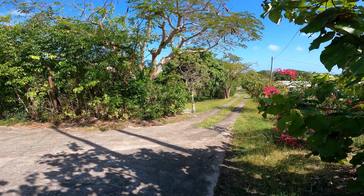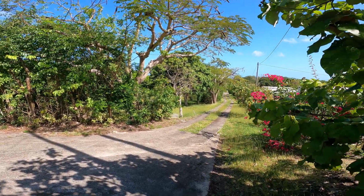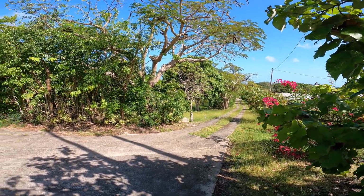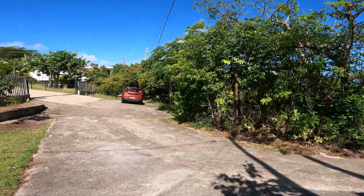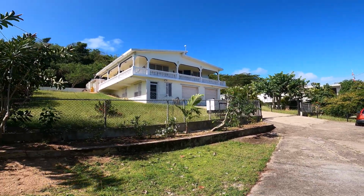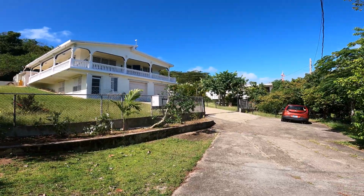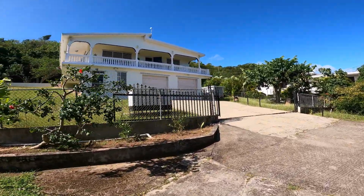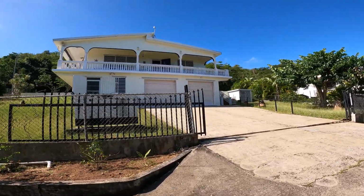Here we are at the top of the driveway. You can see the entrance coming up here, probably about, I'd say 50 to 75 yards. It's a concrete driveway, and here we see the first signs of the house from the driveway as you get up here. There is another gate here in front, as you can see. It can be blocked off if you want to separate the parcel. The other side, there you can see the front of the house.